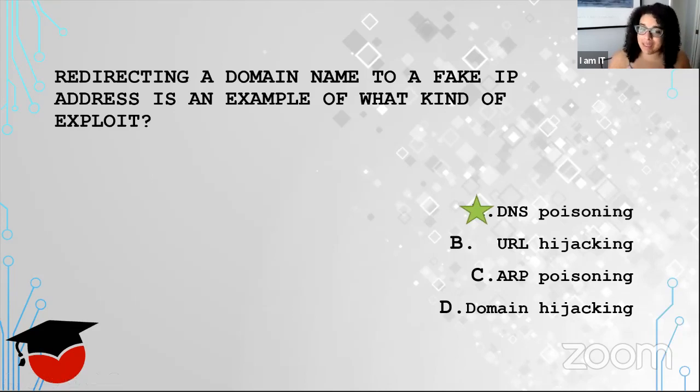For those of you who said B, I really do understand where your brain went. You've got a URL, you're on the internet, I understand. But that's not the situation being described, because we're going to be forwarding or redirecting a domain name to a fake IP address, meaning that we are looking at DNS poisoning, because that's what DNS does for us, right? The domain name system is going to resolve that IP address to a domain name back and forth. And if that database is poisoned, then we're going to be going to the wrong place based on the IP address after putting in the domain name. All right, let's jump to the next one.